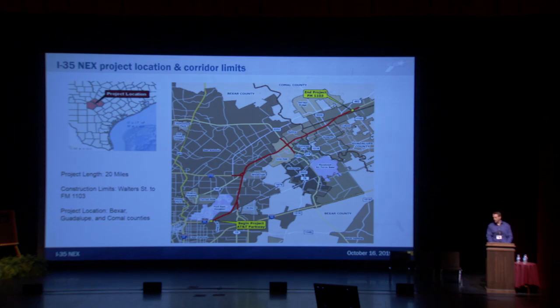As you can see, the project limits begin on the south end near AT&T Center Parkway, almost in downtown San Antonio, and run all the way up to the north end in Comal County, up to FM 1103. I do want to point out that 410 and 35 run as a dual designation through this area. The interchange on the south end we call 410 South, and this is the 410 North interchange. The project proposes improvements at those 2 interchanges as well as the Loop 1604 interchange. All in all, it's roughly a 20-mile project, not including the interchange runouts. Whenever you add those in, it's roughly a 25-mile project.